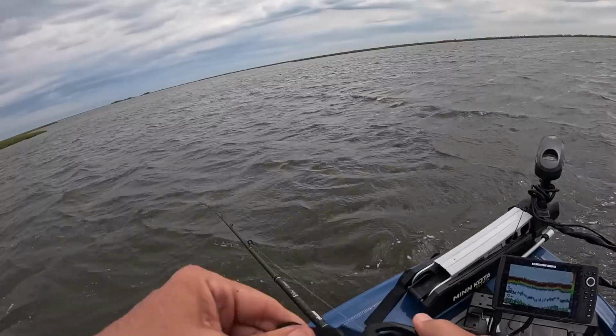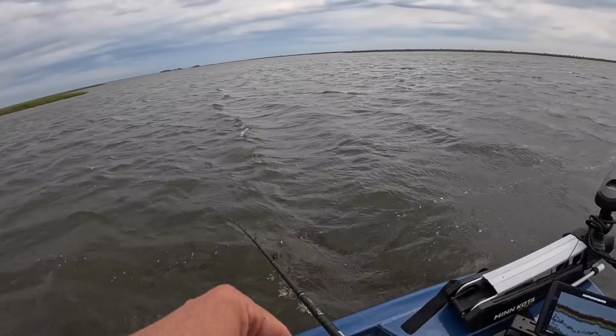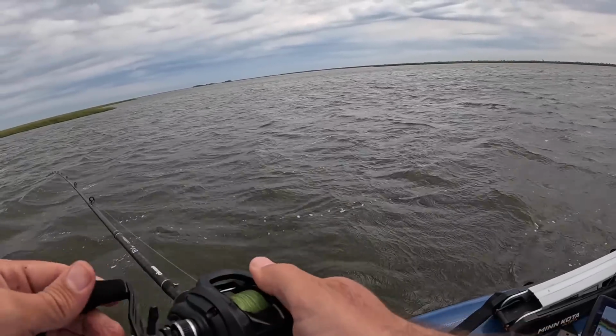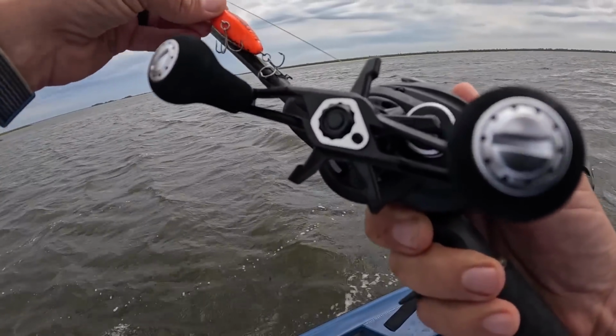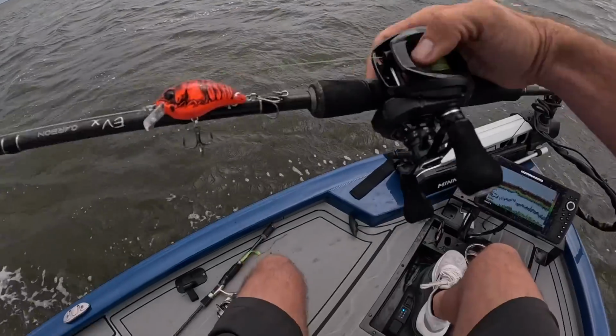All right, this lake is just far too rough. I can't effectively fish it. Just trying to fight to keep position. It's just crazy. So I got to get out of here. Go in some smaller water for sure. Don't know where, don't know what I'll do, but I'll figure something out. All right, back in a minute.